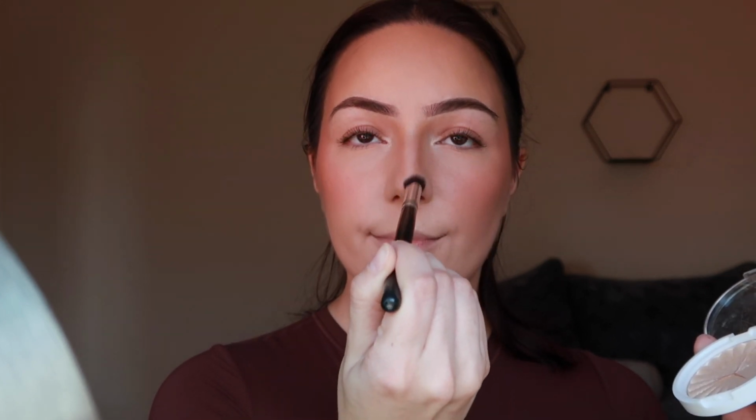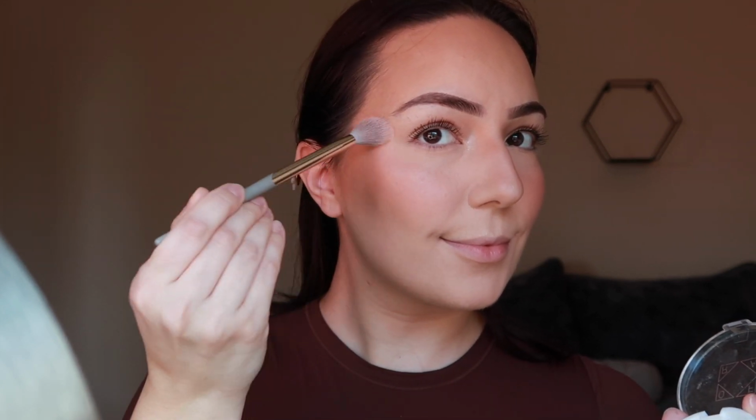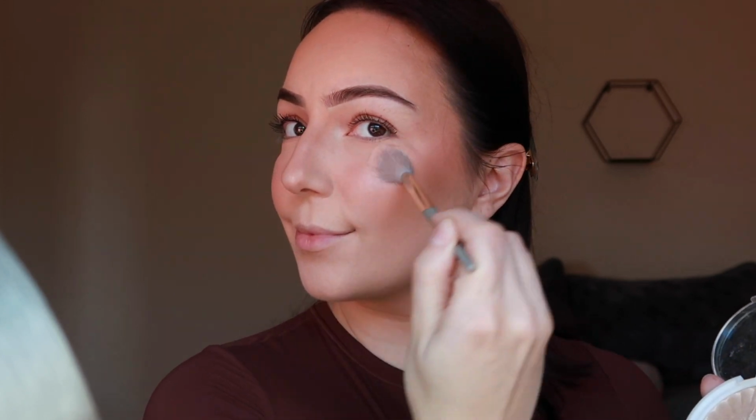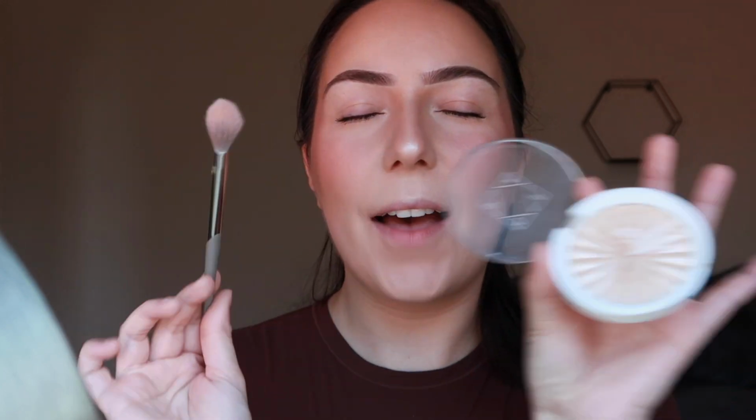All of it needs to be highlighted because I love highlighters so much, and this is what gives me that beautiful glowy look. I kind of swipe it on everywhere because why not? And then I use this one. It's a little bit wider and I do it on my cheeks, and oh, look how beautiful this is. Literally obsessed. Look at this. Wow. Icy, baby. Okay, I'm gonna stop talking. Oh my gosh, we're so beautiful.